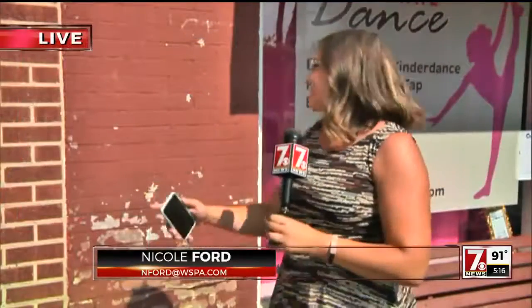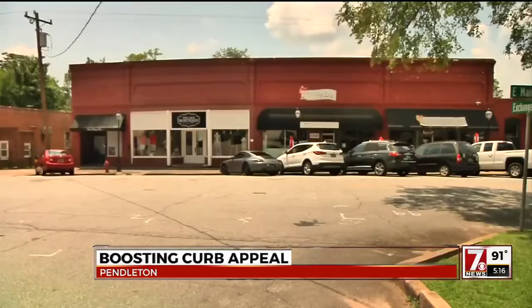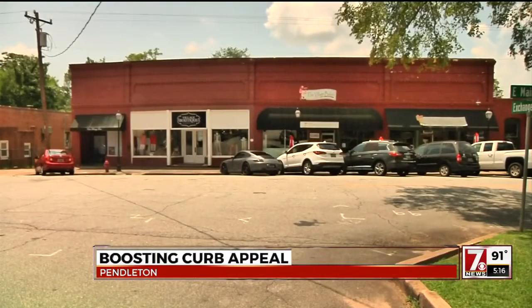Well, Gordon, it's things like peeling paint and old doors that just need a little bit of TLC, but not all businesses can afford these upgrades, which is why the town of Pendleton is offering a new program to help them out. The seats are full during lunchtime in downtown Pendleton. You can sit inside your business and look out at the square, the green, and it's just a friendly place to be. With historic charm, the town has not fallen to the wayside like many towns its size.